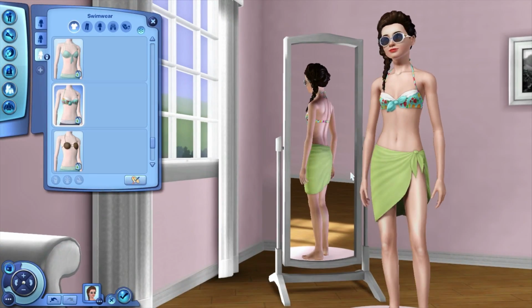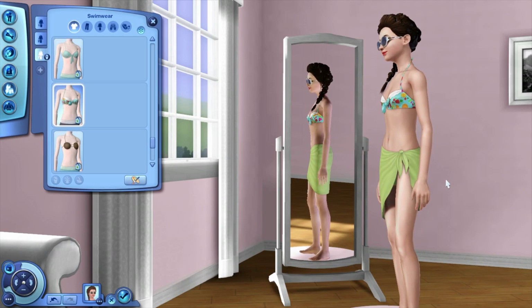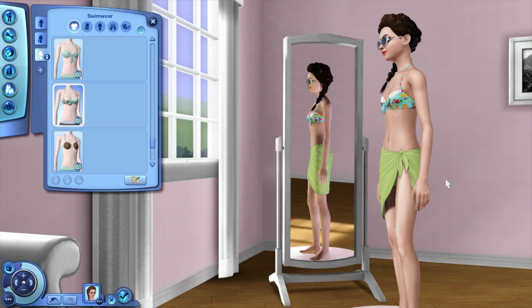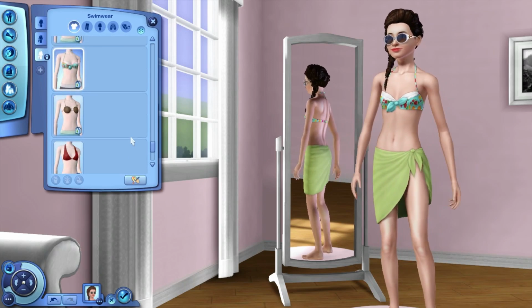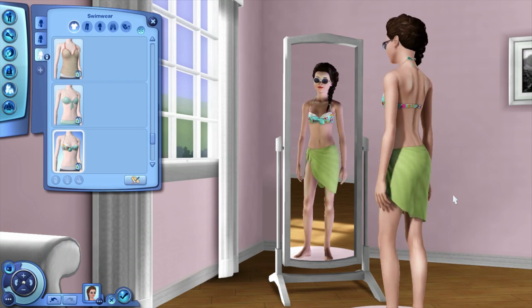Now here's my big complaint with this particular item and the top before this. There's no bikini bottom included. And when you look at the promo pictures for the set, it has a bikini bottom with a matching pattern. So basically just create a style and transfer the pattern to the bikini bottom, which is fine. But for the cost of this set, I feel like there could have been another bottom included. Honestly, the one I liked the most with it is the sarong.